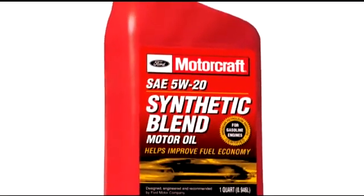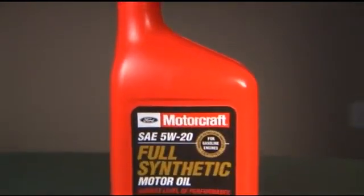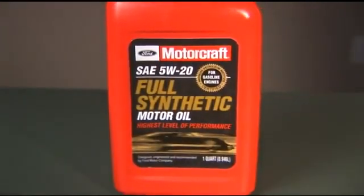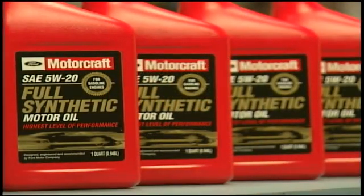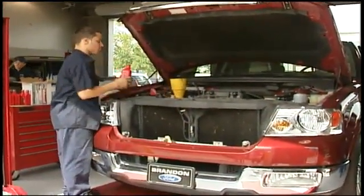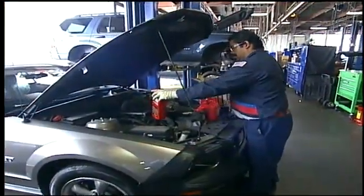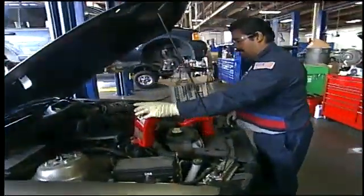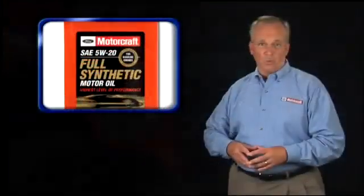Clearly, synthetic blend oils offer numerous advantages over conventional oils, and Motorcraft Full Synthetic Oil extends those positive qualities even further. Besides containing only synthetic base oils, it has a robust additive package that provides lower volatility for reduced oil consumption, along with a wider range of protection in extreme temperatures and severe operating conditions. Motorcraft Full Synthetic Oil is formulated for higher performance and reduced engine wear.